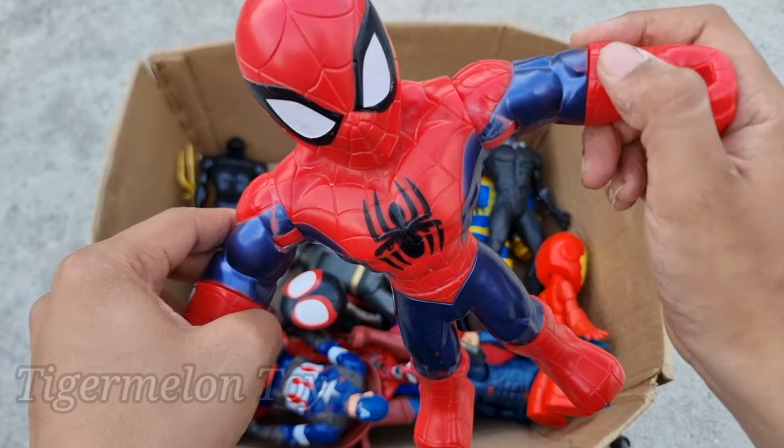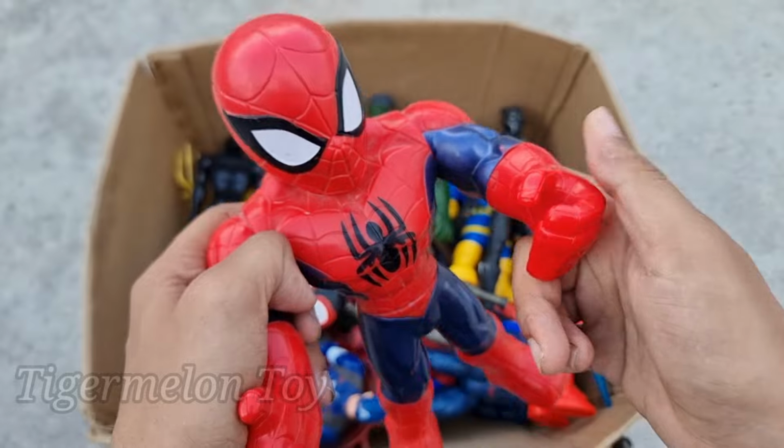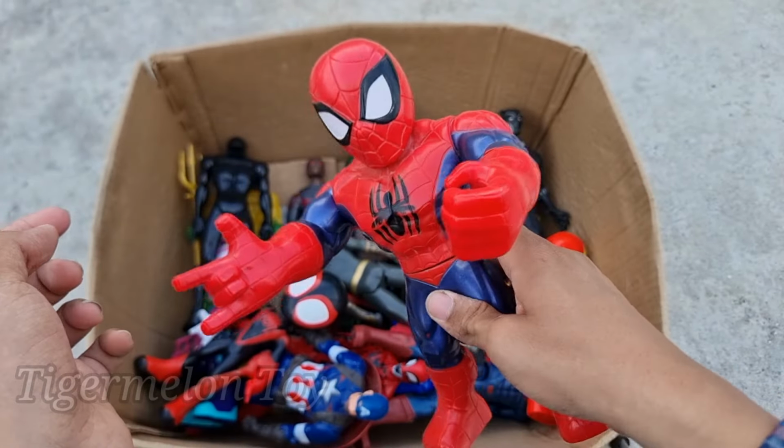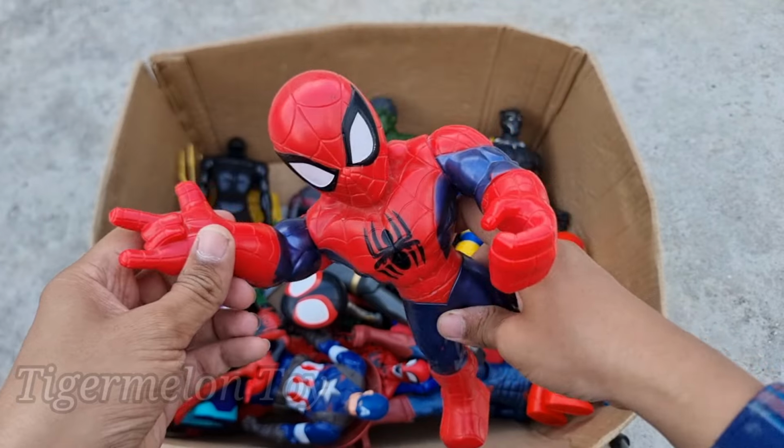Wow, guys, Spider-Man cartoon is looking very cool and very cute. Guys, look at the very huge eyes. Guys, look at the very cool webs. Guys, this is our favorite superhero, Spider-Man cartoon.